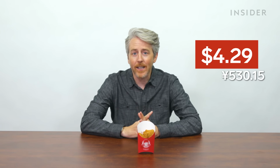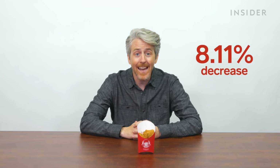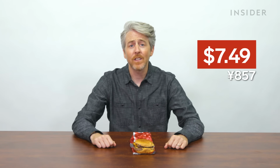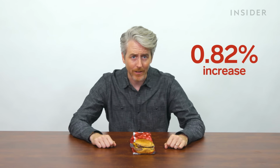Speaking of nuggets, in Japan, 10-piece nugget is 510 yen, which breaks down to 51 yen per nugget. In the US, a 10-piece nugget is $4.29, which makes it per nugget around 43 cents. So per nugget average, the US is paying 8.11% less. A Baconator double in Japan is 850 yen, or $7.43 US. In the US, you get that same Baconator for $7.49, or 857 Japanese yen. So close, only a 0.82% increase.